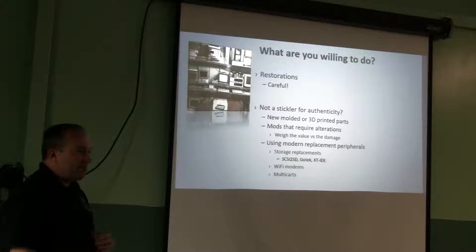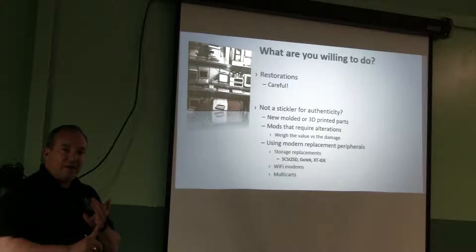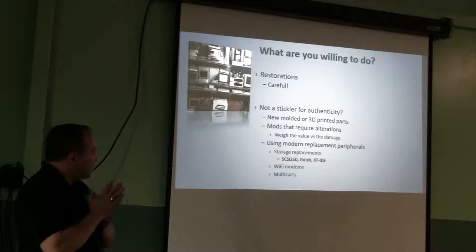Like the Atari 800 line, what were the other ones that did that? Apple? Well, older Apple with the GCR, it's not an MFM floppy format. So, right, GoTeks won't work anymore. But there's other solutions for the Apple.